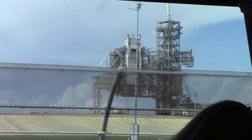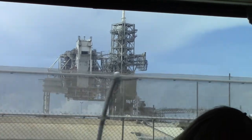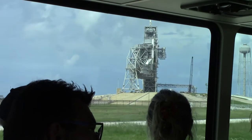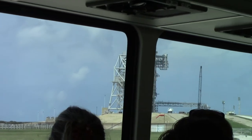When we make the bend up here, we'll actually be going over the headwaters of the Banana River that separates Merritt Island from Cape Canaveral. You'll get another view of those launch pads down the coast, and as we retire the pad, it's being cleaned up and should be put on display with Atlantis later in the year.